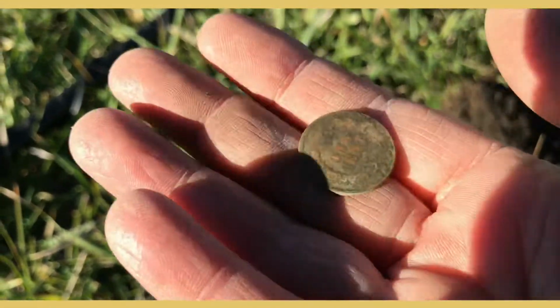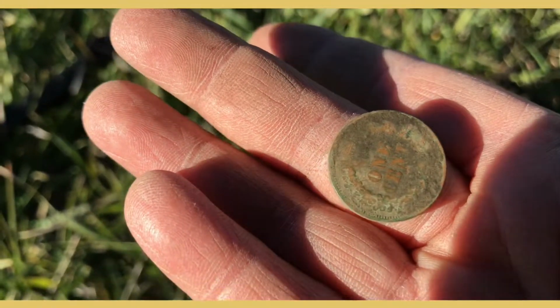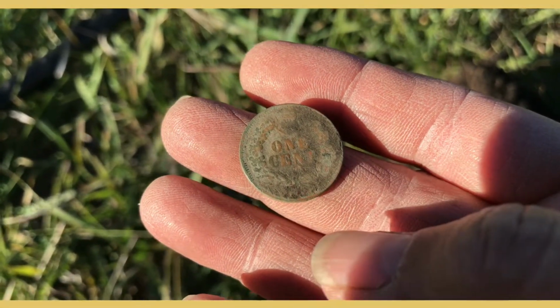And yeah, you gotta love it when you flip up a plug and there's a coin staring at you and you can see that 1 cent on the back. So beautiful. And keep going, see what else I can find. We'll be back at the next hole.